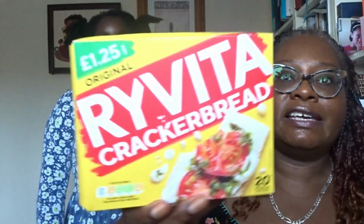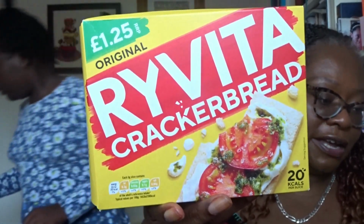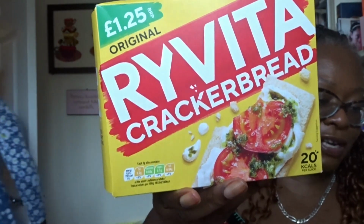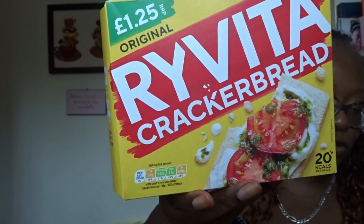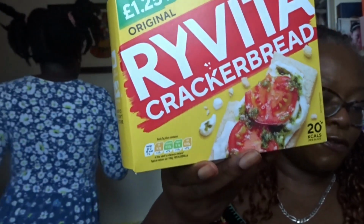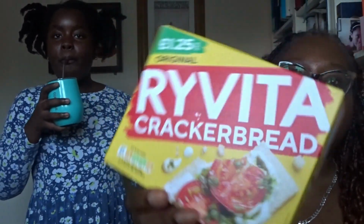Right, this is the first thing. So we have got Ryvita here, which is the first item. So we've got Ryvita cracker bread. This is £1.59. Ryvita cracker bread is our lighter British baked cracker breads, packed full of whole grainy goodness, perfect for a cracking snack. Load it up with your favourite toppings and get crunching on these light and crispy family faves. Top it and scoff it. That's what it says here. It's available in the major supermarket chains, and you should receive one in your box.